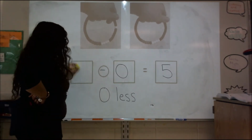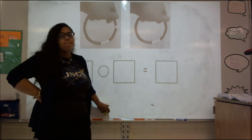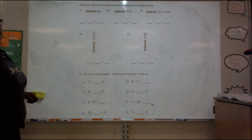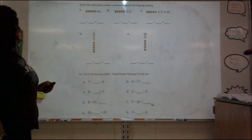Now let's see this in practice. Can you continue using your beads or counters to model the problems if you need to? Of course, always. That's why I gave them to you to begin with. Let's look in our Succeed book, that homework book, and do some practice problems together. This is from the homework assignment for today.